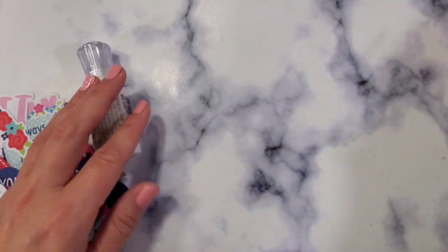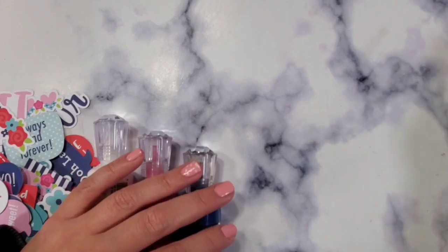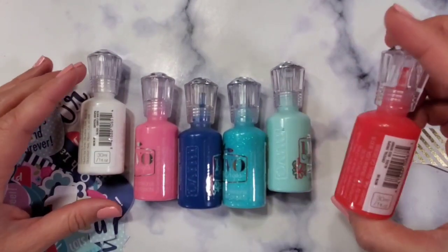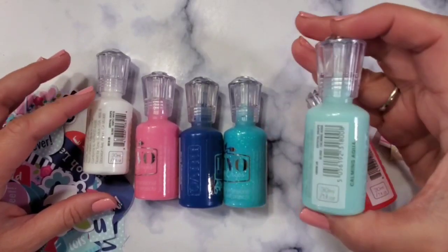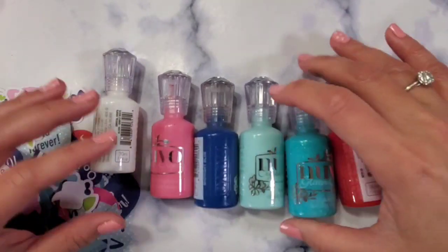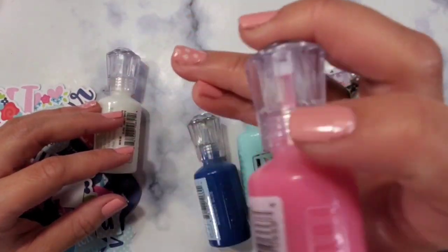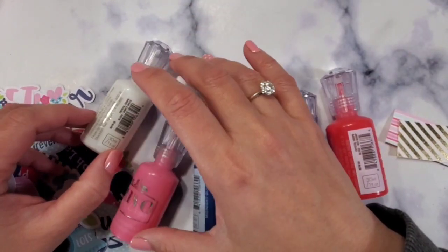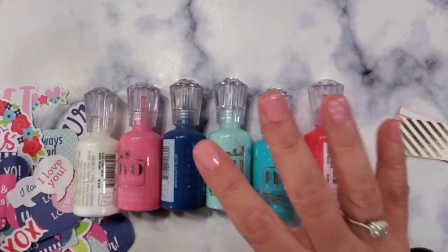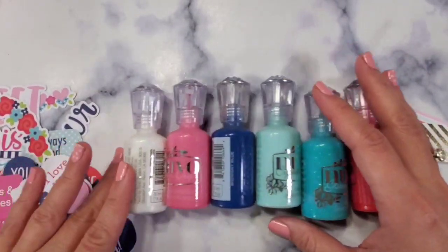And then these are the Nouveau drops that match perfectly with the collection. These are all from urbangems.com. This is called Red Berry. This is Calming Aqua. This is Aquatic Mist, Midnight Blue. This is Carnation Pink, and this is Simply White. So that is my recommendation for colors, and you can find all these also in urbangems.com.